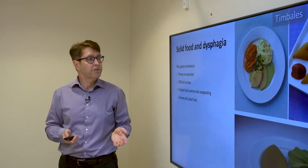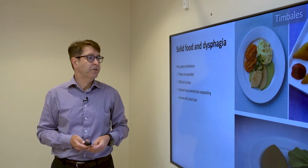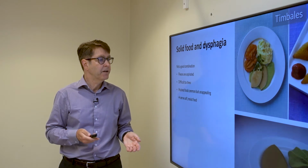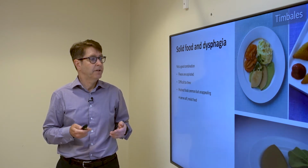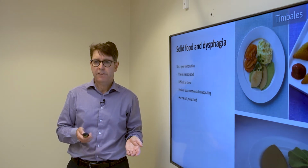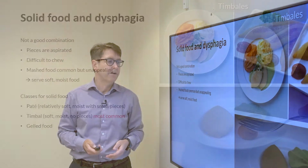So I'm going to focus on solid foods, and solid foods and swallowing disorders are not a good combination because you have pieces that can get aspirated into the lungs. Many people have difficulties choosing. So one solution is that you mash the food, but that is not very appealing. So that also leads to people not eating enough.